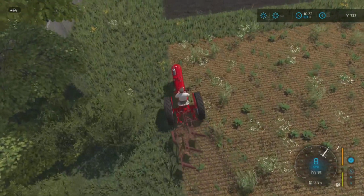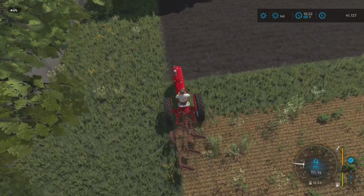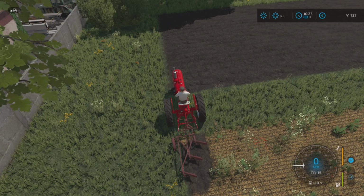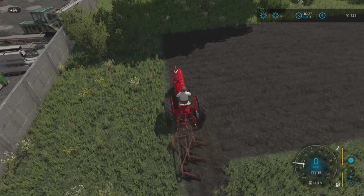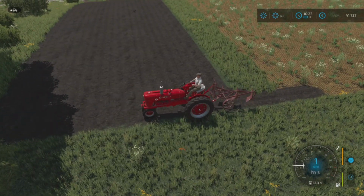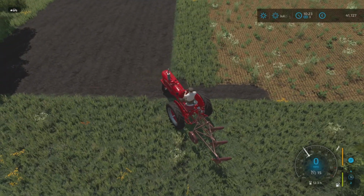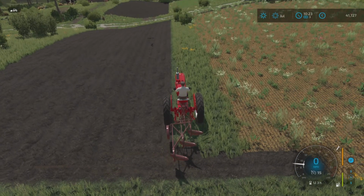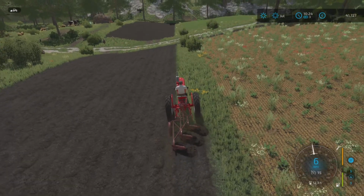And then it will be just a case of that strip down the middle there. So probably about there. Lovely. Happy with that. So as you can see, it's hardly going to be any areas that need lime. This will be the biggest area up through the middle.